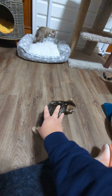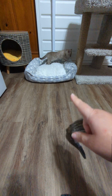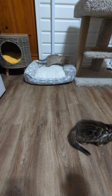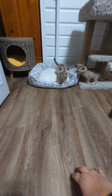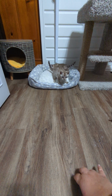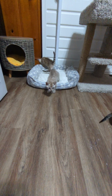There she is. All right, my other little snow girl over there is playing on the bed. I actually just washed and dried the bed, so I'm sure it smells funny to her. So she is over there checking it out. Come here, baby. Come on. Play with me. Come here. I'm sure she'll be over here shortly.